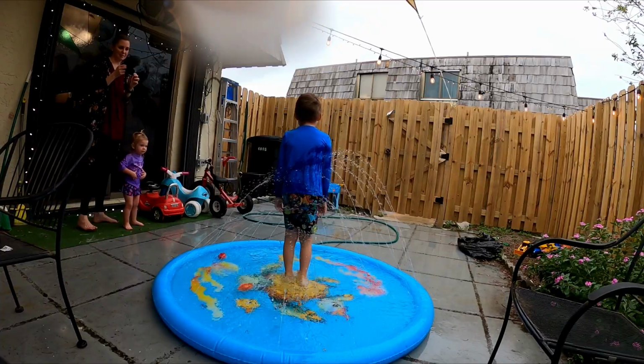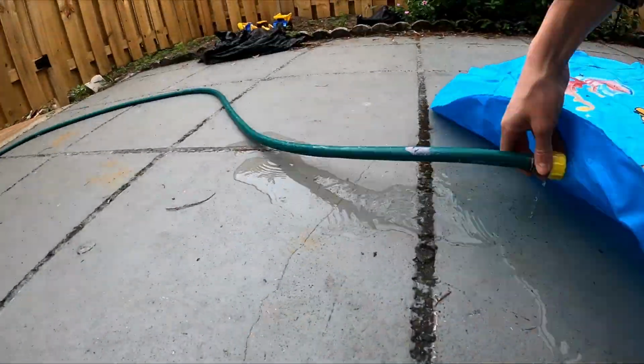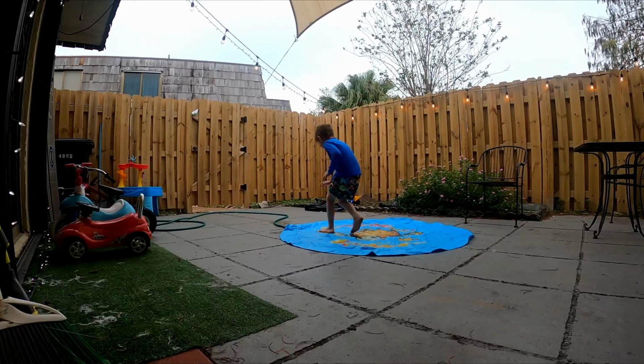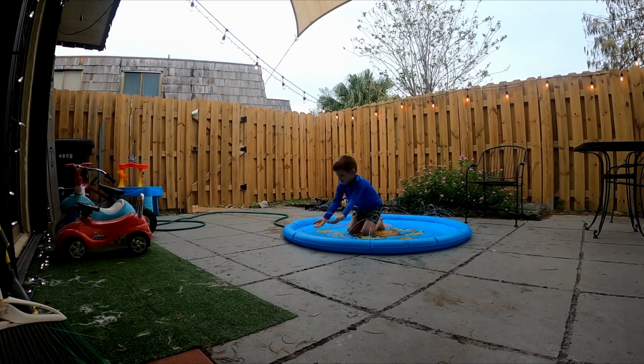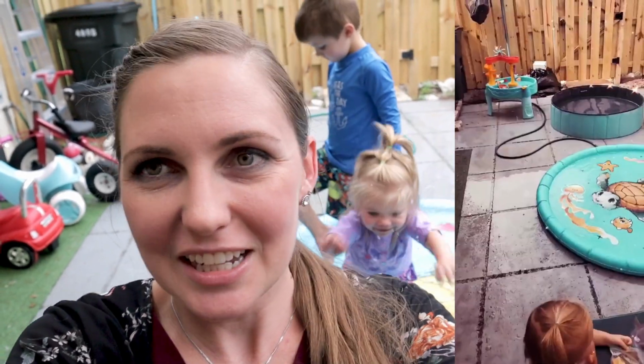And it's great because you can just hook it up to the hose and run it for as long as you want, but after you turn it off, there will still be some water in it, and so you can just play in that. Yeah. It's great, we use that and the pool at the same time usually, and they kind of go back and forth. And it does get a little slippery, so beware if you have little kids.